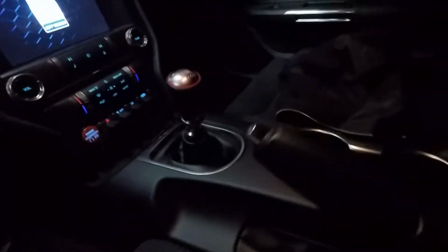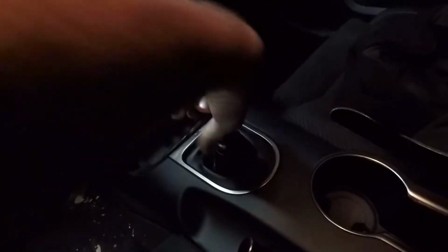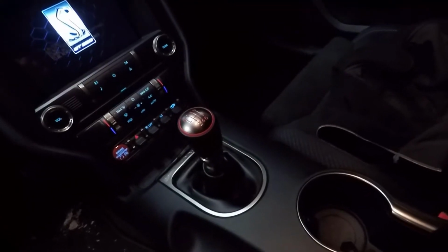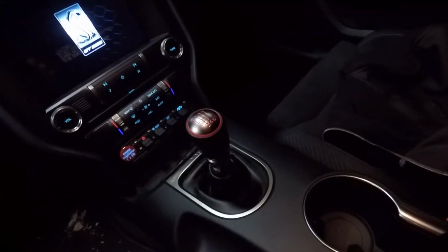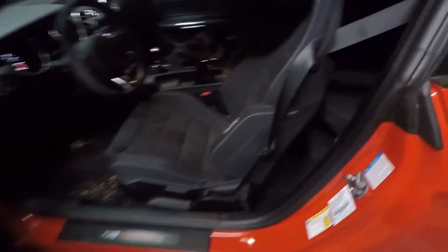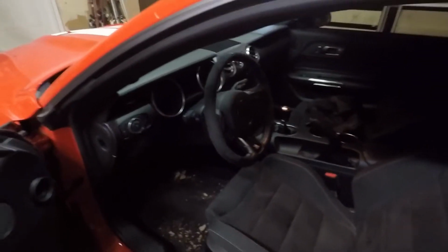And then something that I'm actually getting fixed soon is the shifter. Literally, I can twist it from side to side, which obviously the shifter shouldn't move at all, and it's super annoying when I'm driving it. And then there are other little things, like the materials. I wish that these seats were carbon fiber buckets or something like that, just a little bit more high quality material. Love the steering wheel, that'll be in another video, but the materials and fit and finish overall is the first thing that I hate about the Shelby GT350.